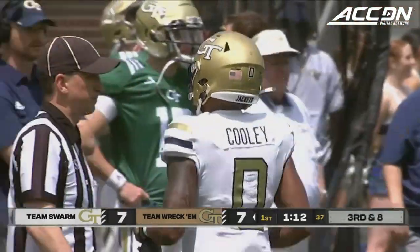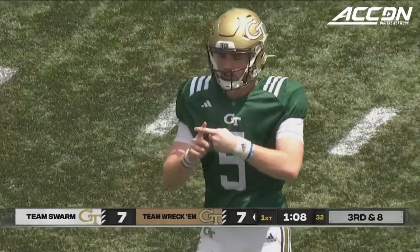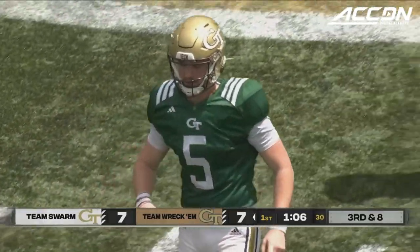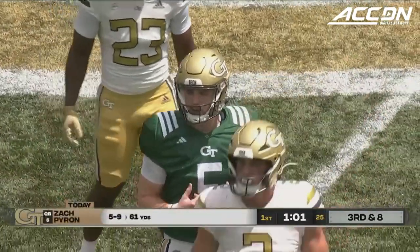That was a good job by Kevin Harris, number 11, coming from the opposite side of the field in pursuit to make that tackle. Kevin Harris is a guy that Brent Key pointed out in our conversation yesterday as someone who's had a really good spring. He's another player who began his career at Alabama.